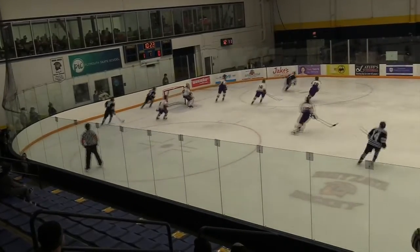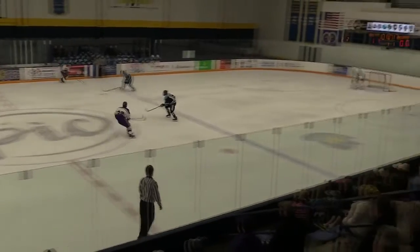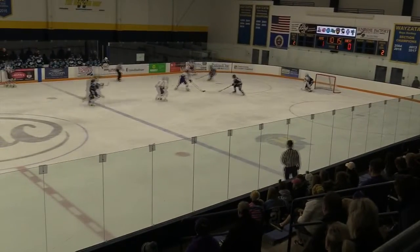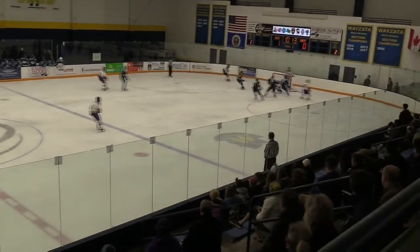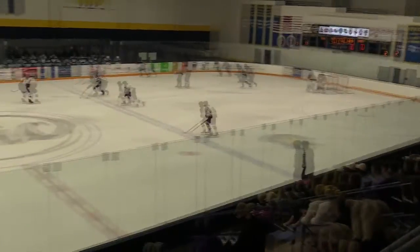Now here's the shot from Hansen that missed the mark, and the Raiders grab a hold of it now. 2-on-2 back the other way. Here they come into the zone. Fisher in the slot, leaves it. Big shot and a pad save there by the goaltender Wallen. Nice job kicking it away.